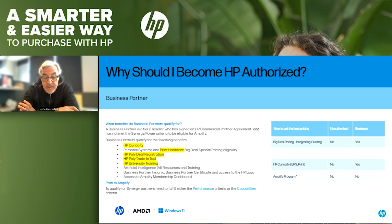The other piece is, beyond Smart Buy and Smart Buy Plus, we also have a configure-to-order product. Once you're an authorized partner, you can create your own SKU specifically for a certain partner or customer, and it really allows you to get very tight on the specifications, which is very often required by, I would say, mid-market customers and above.